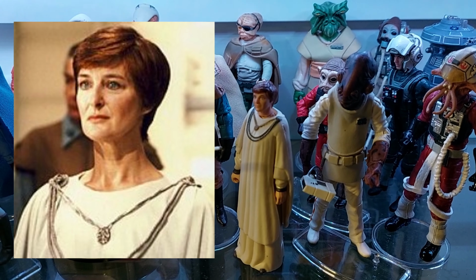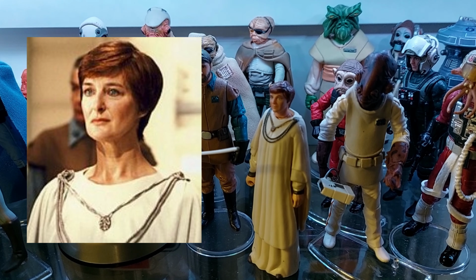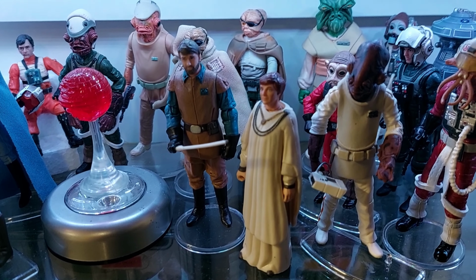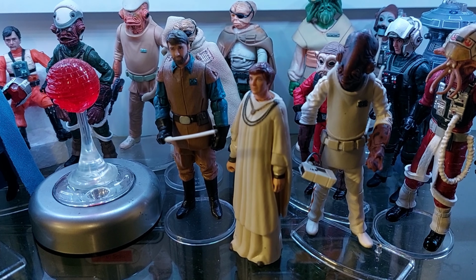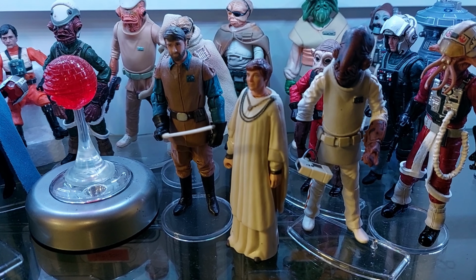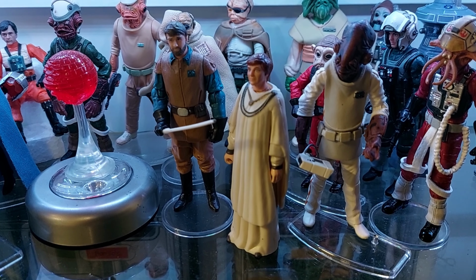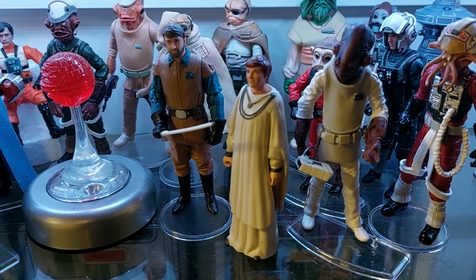Mon Mothma. Such an important character, leader of the Rebel Alliance, and she's only ever been done in this, I think it's 1997 Power of the Force 2 Salt Shaker monstrosity. So I'd love to see a brand new Mon Mothma from Return of the Jedi. Of course, I'd also like to see a Mon Mothma from the Andor series.